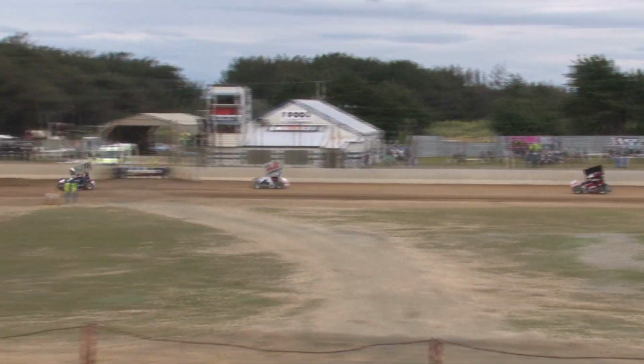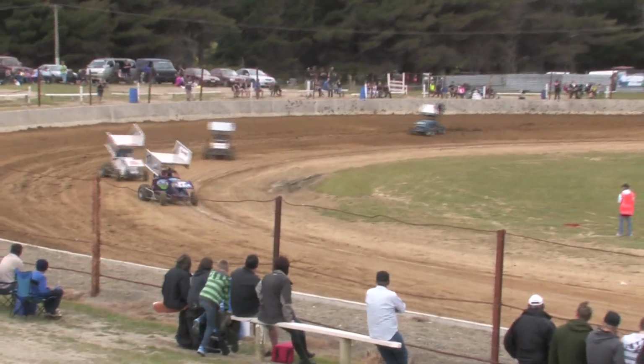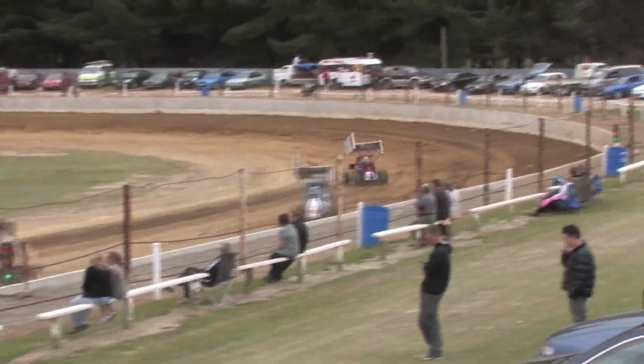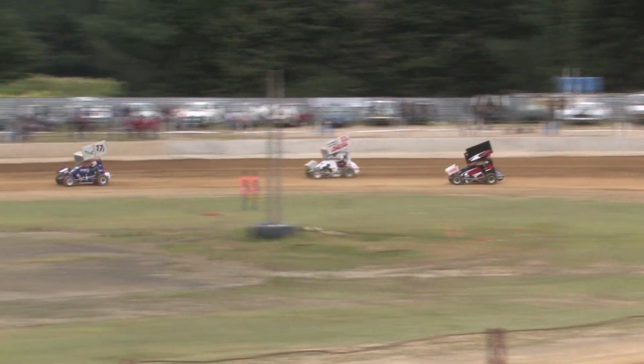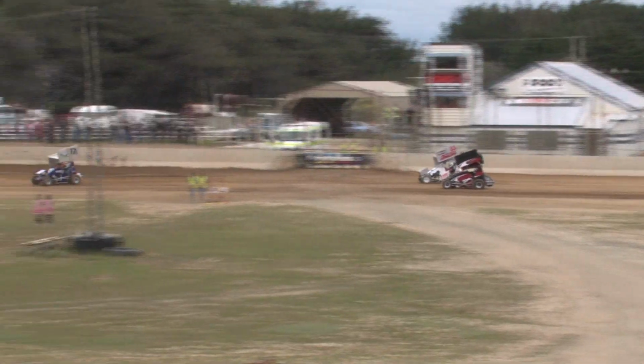Another spot back behind him, 24 Sean Harris starts to get into his work as well. Then back to Tony Jones, and behind him 16 Chris Rooney's bouncing around between 1 and 2, and Kevin Cunningham brings up the rear of the field. Over to 3 and 4 coming out of turn 4. It's 17 Craig Phillips doing it pretty easy at the moment though.